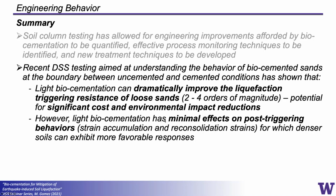In terms of light bio-cementation, however, once we strain it, once we yield it, it really has minimal benefits in terms of post-triggering behaviors. And so, of course, this is where our denser soils really exhibit the more favorable responses, and the cementation really has limited benefit at those higher strains.